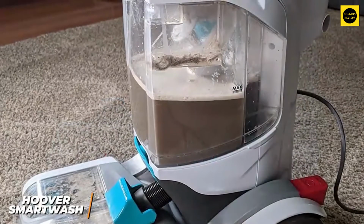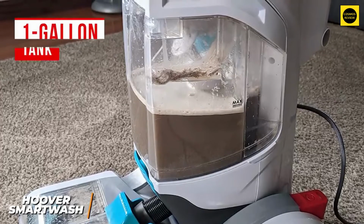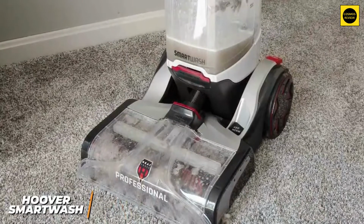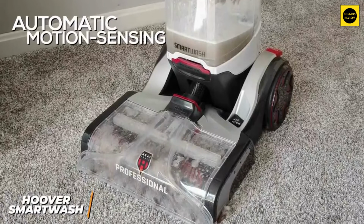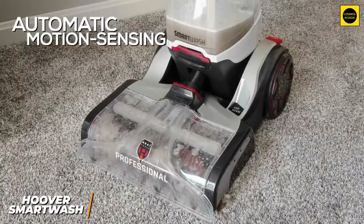Like the previously mentioned PowerDash, it utilizes a dual-tank water system that offers a half-gallon dirty water tank, but it has a bigger 1-gallon clean water tank that's suitable for larger apartments. You get a 12.75-inch cleaning head to efficiently cover more ground. It utilizes automatic motion sensing technology that dispenses cleaning solution when pushed forward and reverts to a drying mode when pushed backward, but it lacks a quiet clean mode.